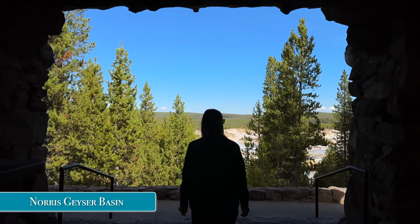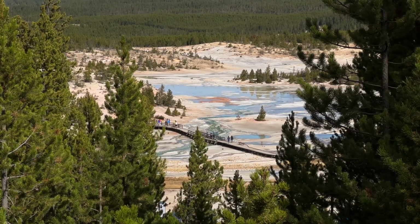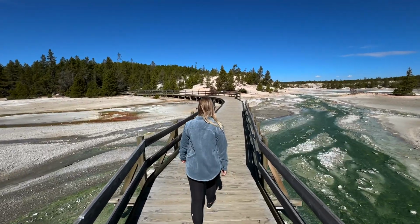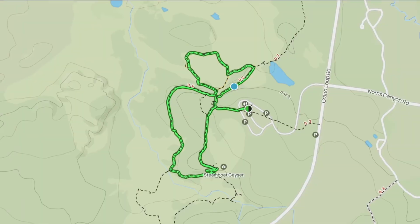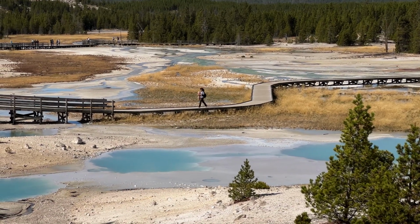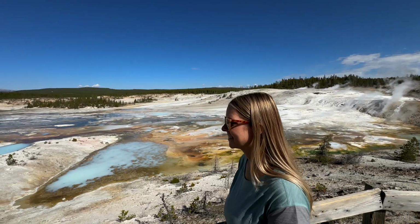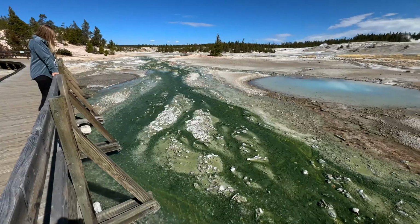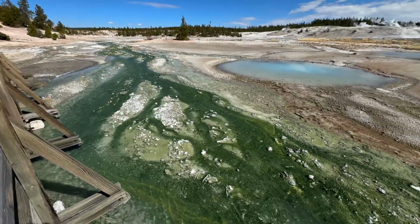Norris Geyser Basin. This is Yellowstone's hottest, oldest, and most dynamic thermal area. There are really two different sections to explore via a figure-8 loop hike. The Porcelain Basin section is 3/4 of a mile and it opens up to a large geothermal area. You can see little sputtering geysers and an array of colorful and milky-looking pools.